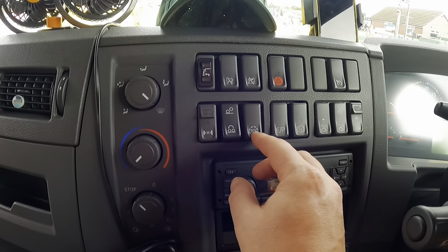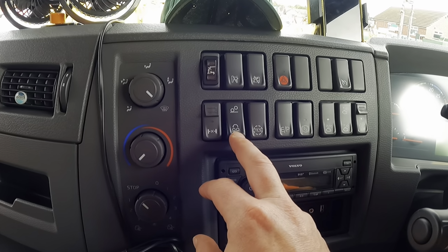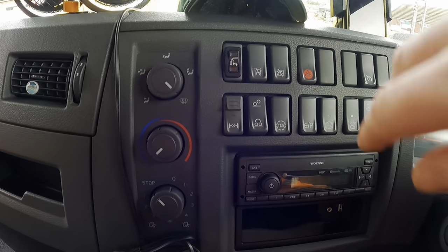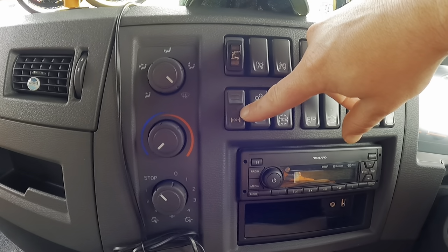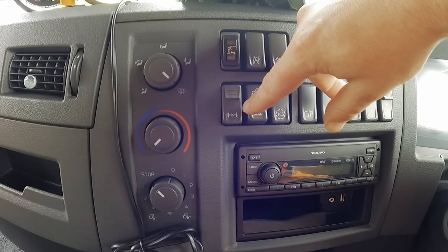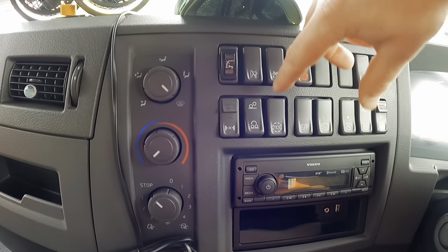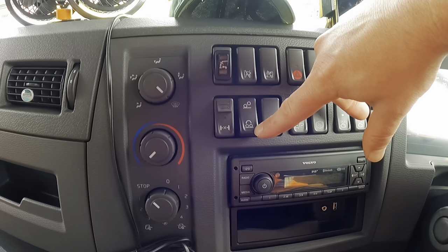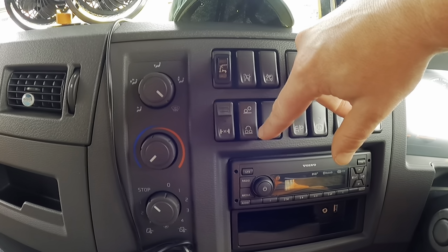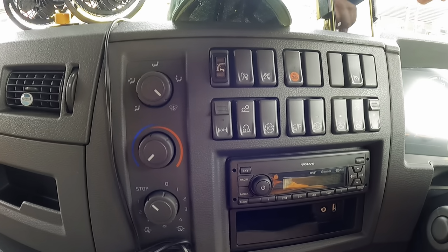Next to that, traction control. That's your rear axle, to lift it, drop it. And that one's the diff lock. That locks your drive axle together, makes them spin at the same time to get you out of tricky situations. Also, when that's down, if you press it down again, it'll transfer all the weight onto the drive axle to give you a bit more grip as well.